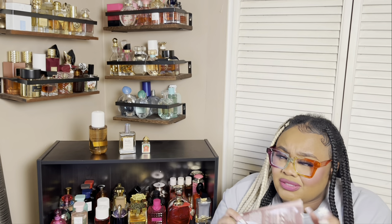What is going on? But this has notes of soft vanilla, velvet sugar, chantilly cream. This is a beautiful, beautiful vanilla. It almost smells like a vanilla sugar cookie. There's just something about Bath and Body Works vanillas. They can do a vanilla. I have not found anything to replace this. There is nothing that smells like this. Warm Vanilla Sugar doesn't smell like this. I actually don't even like that lotion at all. That one's too basic for me.